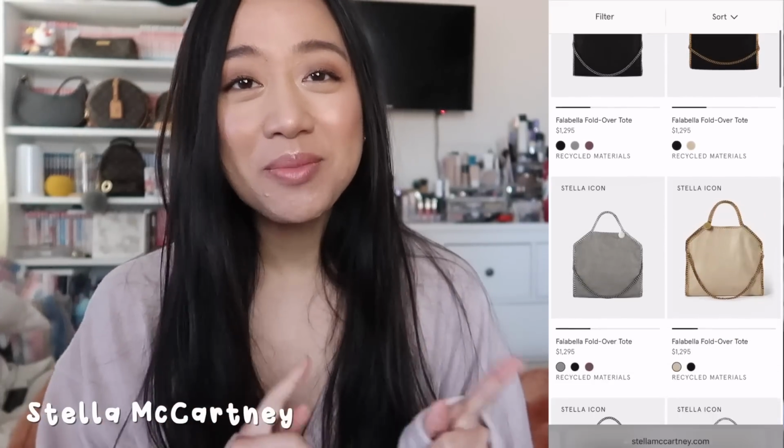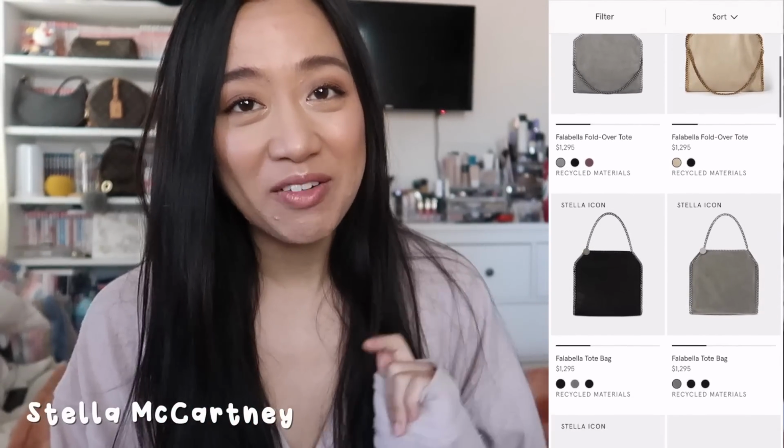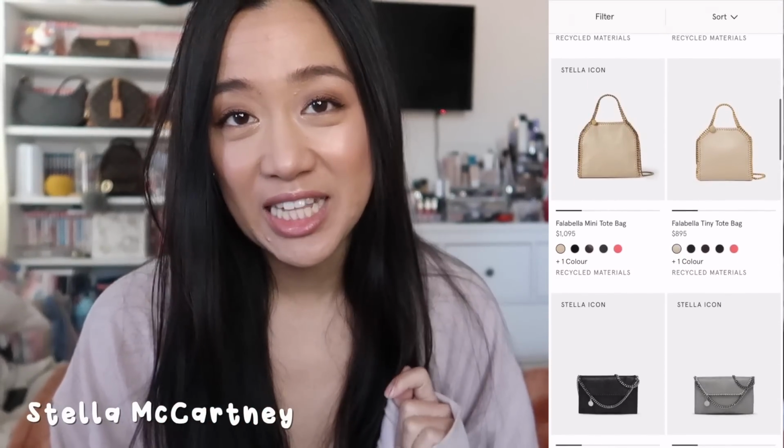Okay, so the first bag brand that I don't own anything from, but I have mentioned in previous, I think even wishlist videos, I believe, is Stella McCartney. This one I'm gonna just go through really quick. There's just one bag from Stella McCartney that I actually do still want to add to my collection, and it is the mini Falabella bag.